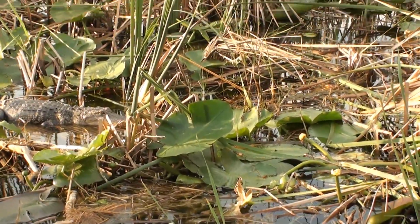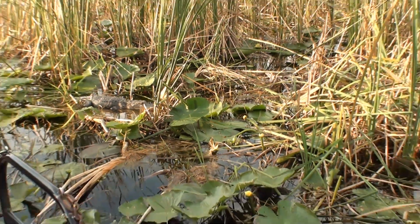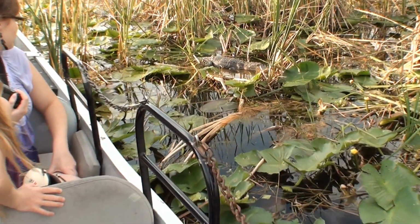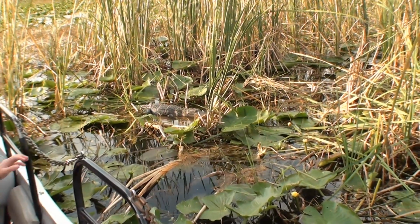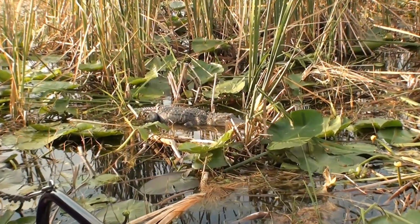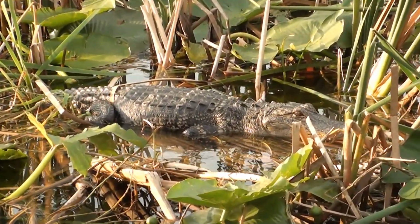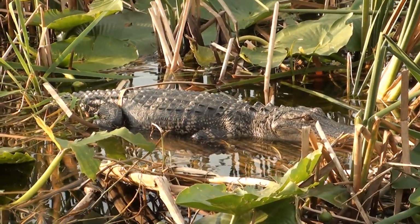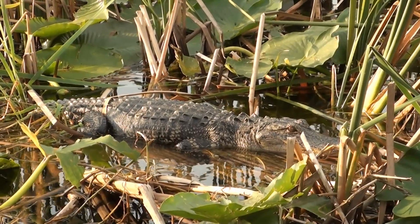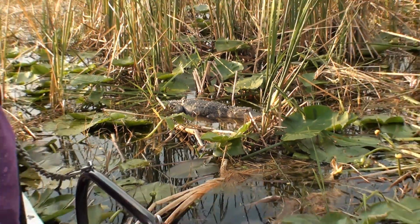Yep. How old are you? 6. It's 2 years younger than you. It's 4. Yep, you're 6. There's one over there, I only can see the tail. Yep, it's about the same size as the one you're seeing here. Now the one right here, I can see the whole body. Yep. Well, good job, young lady. You did a good job seeing it.